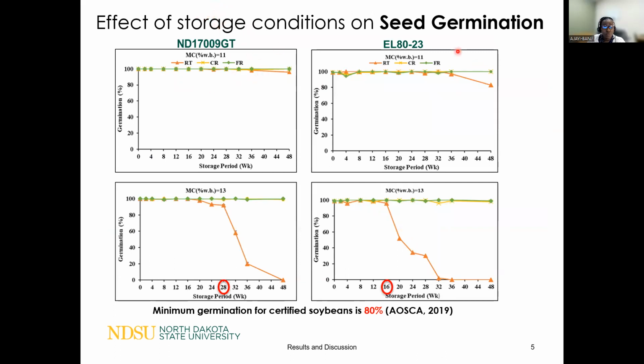Now, effect of storage conditions on seed germination. What we observed was that for the two varieties at 11% moisture content, over the 12 months of storage, we had germination percentage that was almost 100%. But when we look at the 13% moisture content seeds for the two varieties, what we could see was that while the germination was maintained for the cold room and the freezer, for room temperature samples, we saw that right after week 28, we had a drop in germination below 80%. And for the second variety, EL8023, right after the 16th week of storage, we had a drop in germination to about 50%.